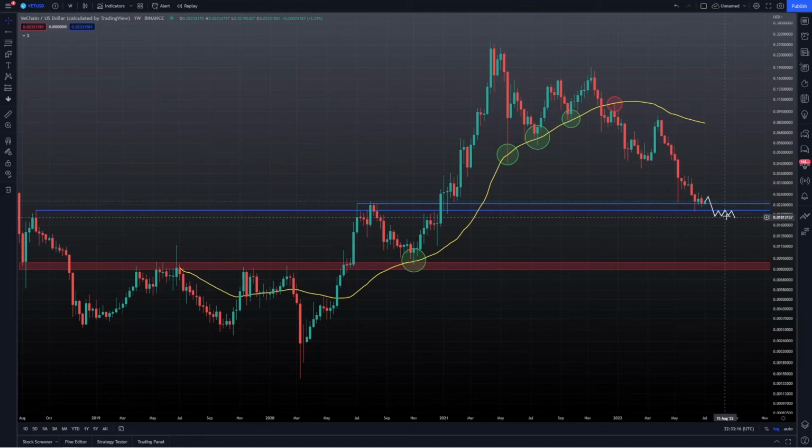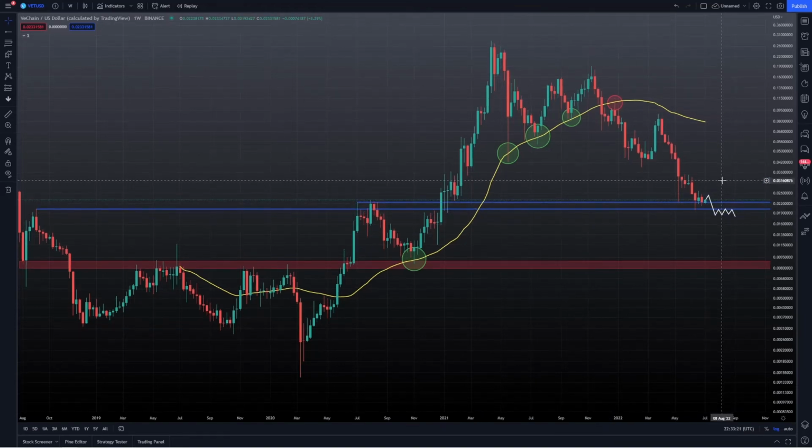We do not want to see this long-term area of support flip into resistance, because if it does, then to me, it looks like Vechain would be continuing this longer-term downtrend, this macro bear trend, and targeting some of these levels down here, ranging from 0.008 to 0.009.